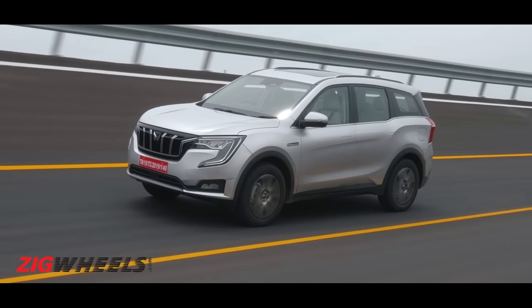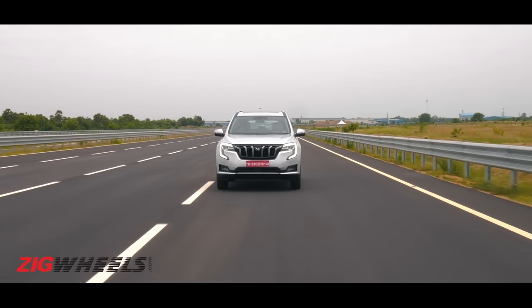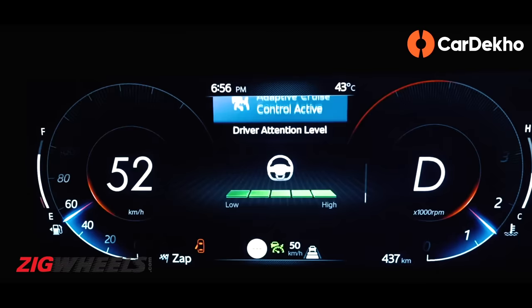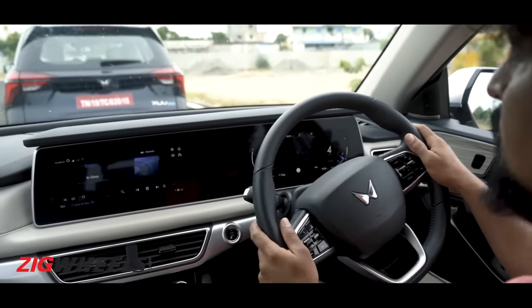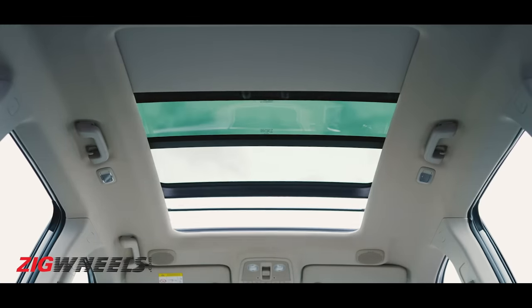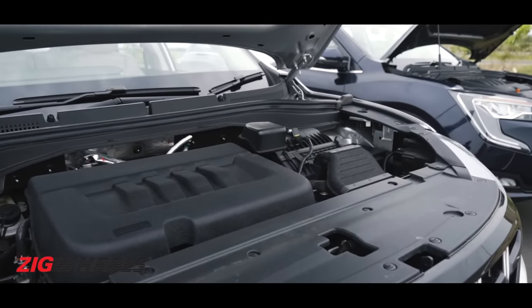Don't get us wrong. The XUV700 is a lot of SUV. Over the Scorpio-N, it does get a full-blown ADAS suite, including adaptive cruise, adaptive lane keep, auto emergency braking, to name just a few. There's a panoramic sunroof, larger, brighter, crisper touchscreen, more powerful engine tune, and more.